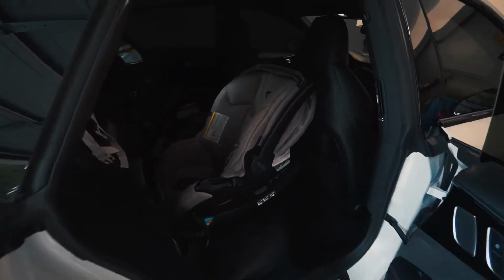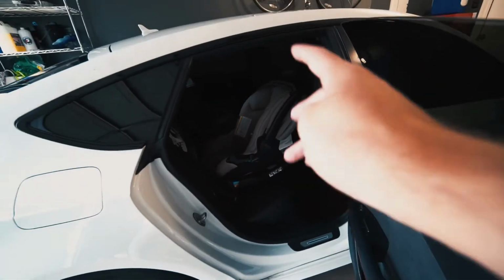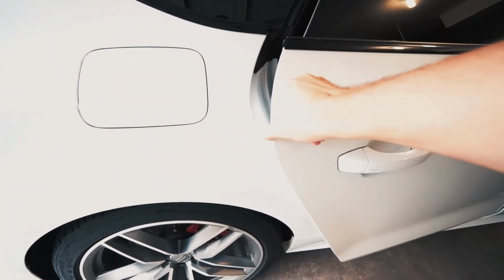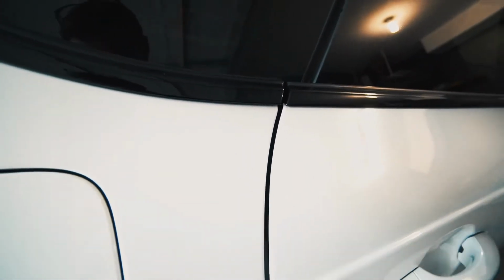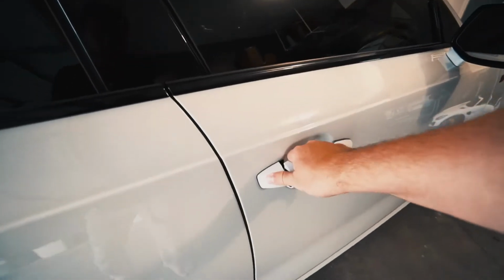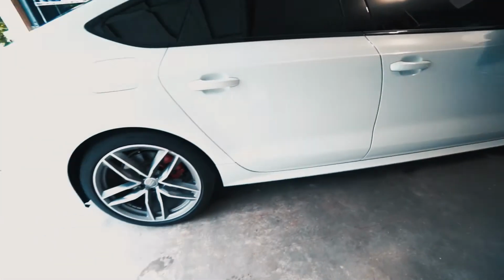The back seats fit 2 kids very comfortably in their car seats. I got a 3-month-old and a 2-year-old. Also something really awesome: soft close doors. I don't have to slam them, so I don't wake my kids up when they're napping. I just barely close it and the door closes for me. I think that's pretty awesome.